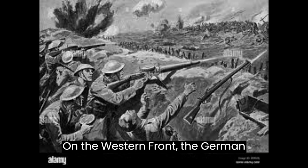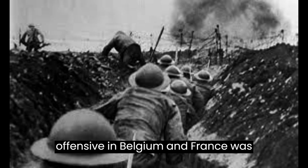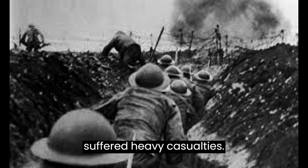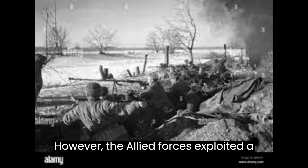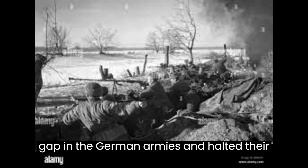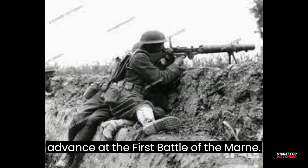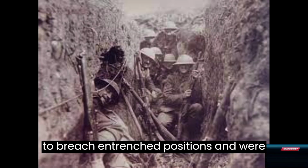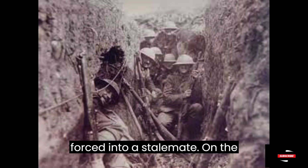On the Western Front, the German offensive in Belgium and France was initially successful, and the Allies suffered heavy casualties. However, the Allied forces exploited a gap in the German armies and halted their advance at the First Battle of the Marne. Both sides struggled to develop tactics to breach entrenched positions and were forced into a stalemate.